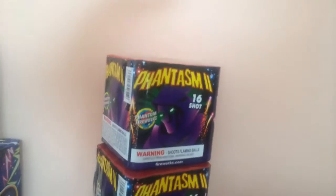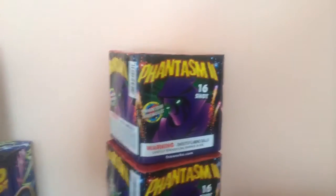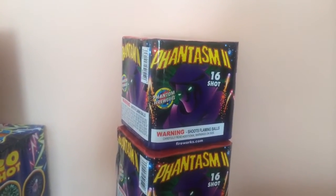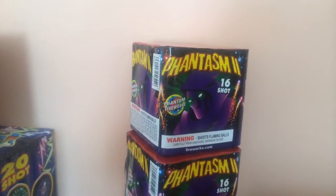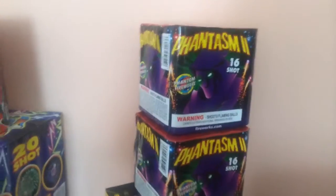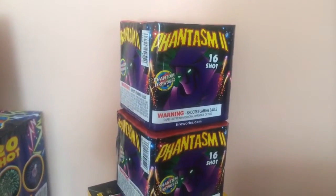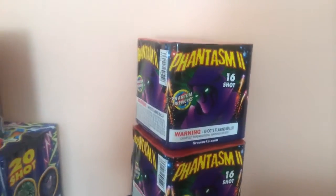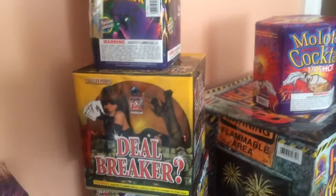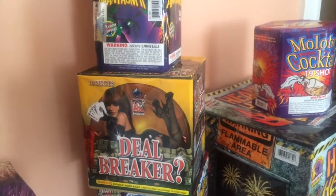Phantasm 2. I actually bought one earlier this last month, and I fired it off a few nights ago. Never really saw the videos of this, but the noises and the crackling were pretty good, especially at night. You got the burst with the nice little blue and white, along with some red. Here's another free one, the Deal Breaker. I got this as part of the same tier as well, with the Essence of Fire and the Amped.